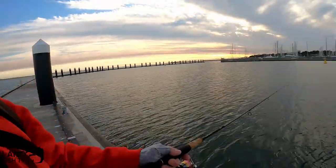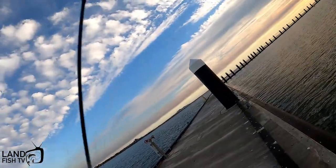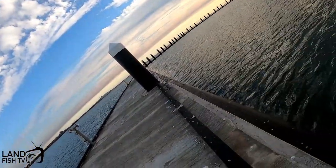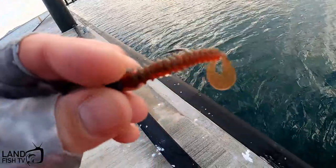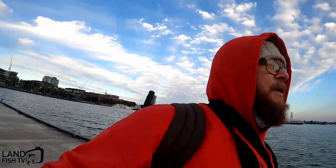Got one in the bag for my sister, but flicking out a bit wider this morning, so I am trying to get a flatty. I didn't change over to the longer 4-inch like I said yesterday. I wanted to try out this other color. It's like a motor oil with red speck in it sort of color, so I want to try that out this morning. And it seems to be doing well.